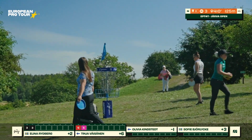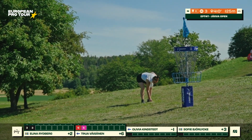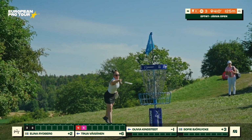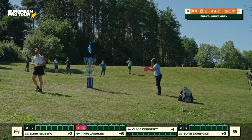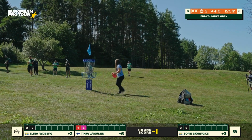Even on the back so far, and same for Sofie. And Olivia as well.